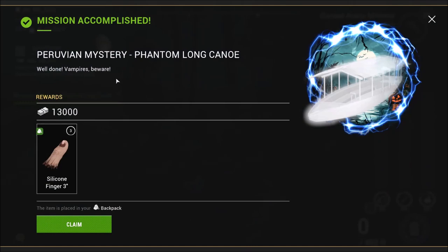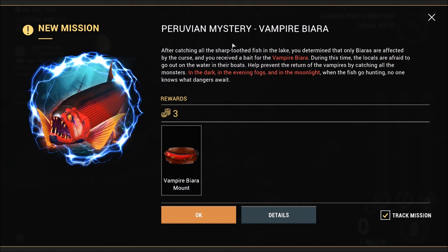Peruvian mystery phantom long canoe. Well done. Vampires beware. Silicone finger, 3 inch. New mission, the vampire Bayara. To catch on a bird during this time, locals are afraid to go out on the water. The boats help protect them in the dark, in the evening fogs, and in the moonlight. When the fish go hunting, no one knows what danger awaits.